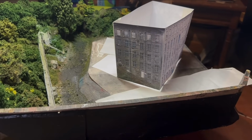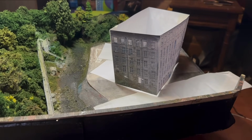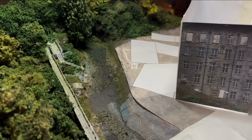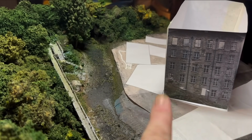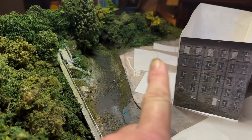There's loads to do in the meantime, but now I've got that done, you can see that I can even fit some of the other buildings on. This part here is like a courtyard area, and there's a massive tree here, and that's another building, and that's another building. Let's take a look around the other side.